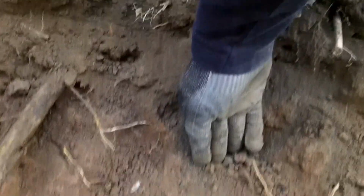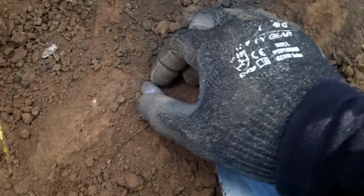Interesting. Look how deep that is. There's my arm for comparison. We're up here. It's pretty deep, and I'm still finding glass. It's starting to get very scarce, though.